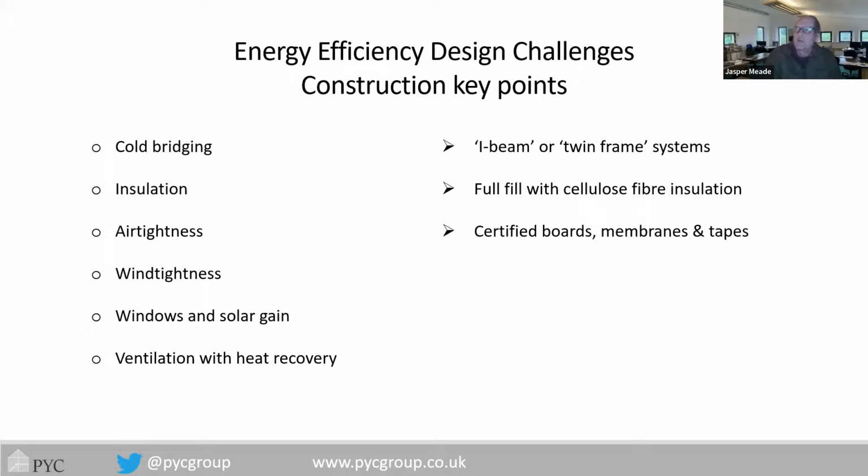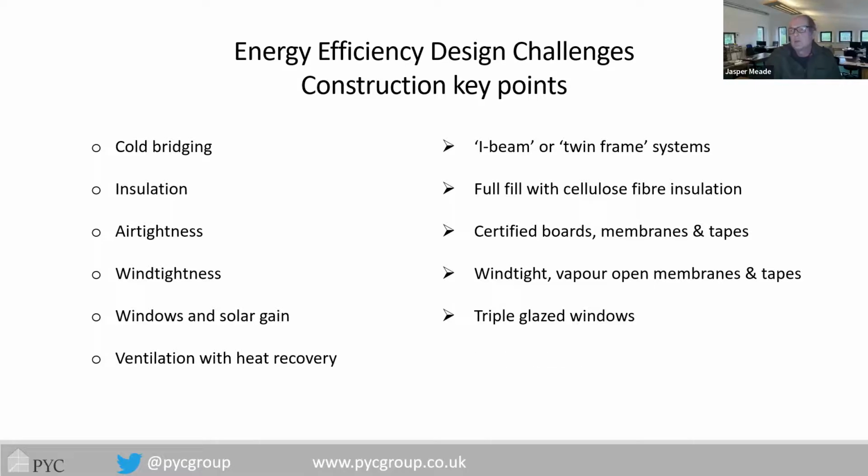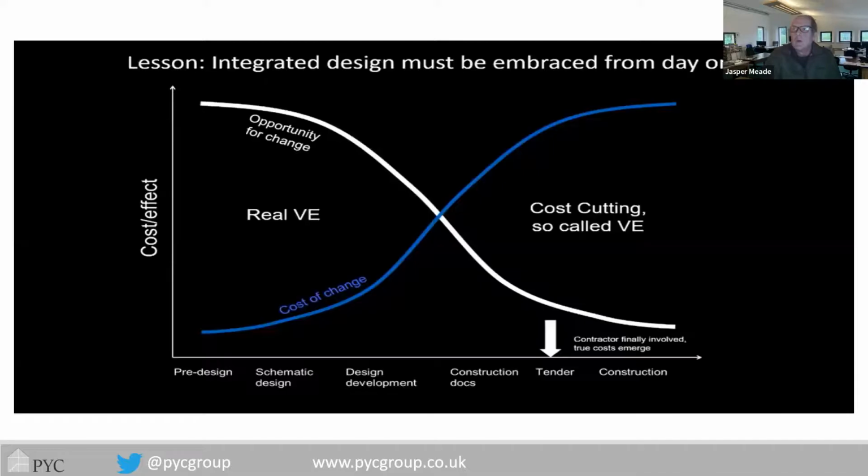Air tightness: we use some great manufactured boards from Medite, airtight boards and breathable boards, and we also use wood fiber boards for flange filling in I-beams, where you're joining panels, for instance. And then wind tightness externally: you've got to be really careful about the detailing and materials you use to ensure your building's wind tight, so that it prevents any wind blowing in and cooling. And the triple glazed windows, and again the MVHR system. So early engagement is really important.